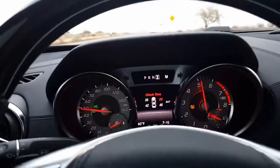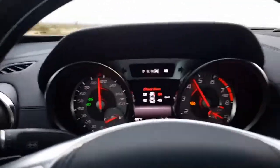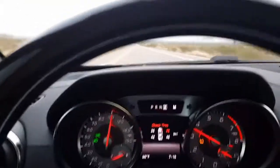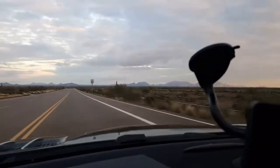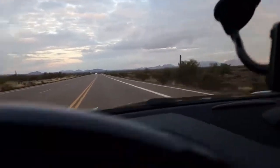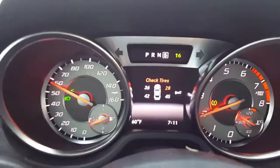Why did it shift? That was past 60. That's way past 60, but let's keep going. Okay, I'm gonna slow down. That's 100, and I can't. It's a 45-mile-an-hour speed limit here, and I'm going over 100, so. That was pretty nice. It's very smooth. The shifting is very smooth too, so you don't even really feel like you're shifting.